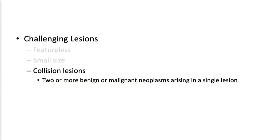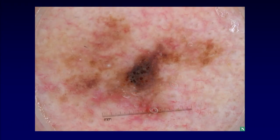Now, the next set of lesions is called collision lesions, right? Here, the idea of a collision lesion is that you have two or more benign or malignant neoplasms arising within the same lesion, okay? Now, here's an example. When you look at this lesion, what your eyes tend to focus on is this area right here in the center, okay? And for you guys right there, it's right here. So a few of the things you see are miliary-like cysts and comedone-like openings. Those are the two features that are very indicative of a seborrheic keratosis, okay?